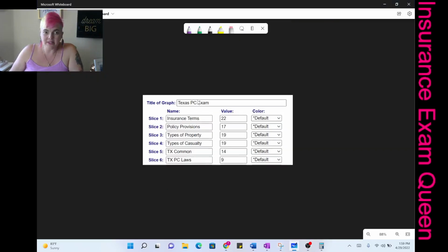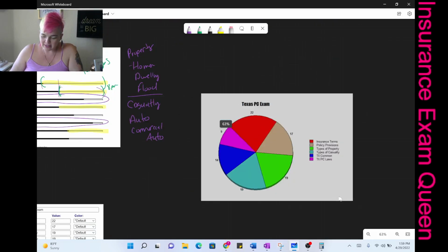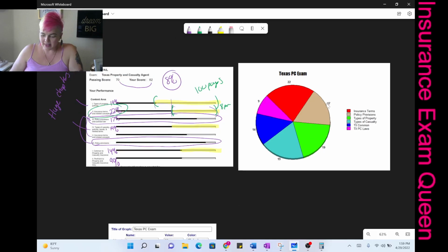So I typed in the name of the exam, then I put in the names of the chapter titles, and then I put in the value that each chapter represents. What this will do is create the chart so that I can see it better. This makes a lot more sense to us: this whole circle represents all the questions they're going to ask you on the exam, and you can see how some chapters matter more than others. Like this red chapter here is insurance terms. That takes up the biggest chunk, the biggest piece of pie. More questions will come from insurance terms than any other chapter.